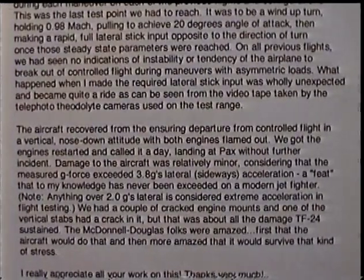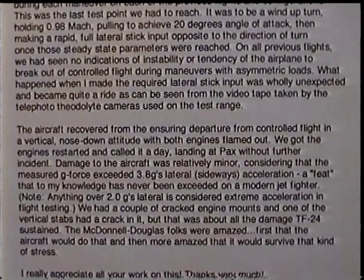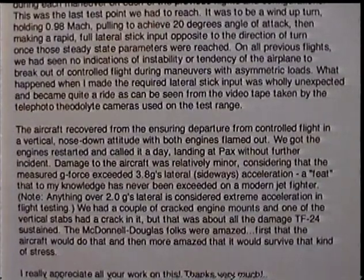The McDonnell Douglas folks were amazed first that the aircraft would do that, and then more amazed that it would survive that kind of stress.